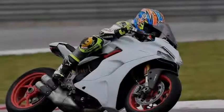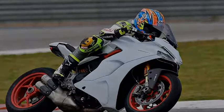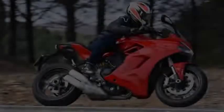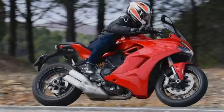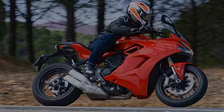As we throttled the bike out of the pits, the SuperSport's first notable trait was its excellent low-end pull. 80% of the bike's torque is available at 3,000 revolutions per minute, and the bike surges up and forward with a growl as soon as you twist the right grip. The technical Circuito Monteblanco course and my riding background created a good trial for the SuperSport's performance meets accessibility proposition.